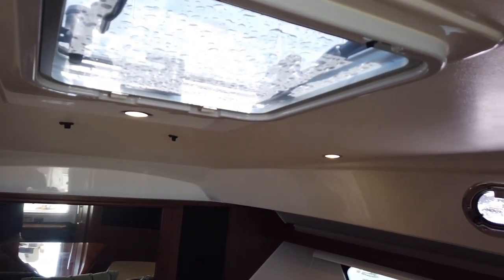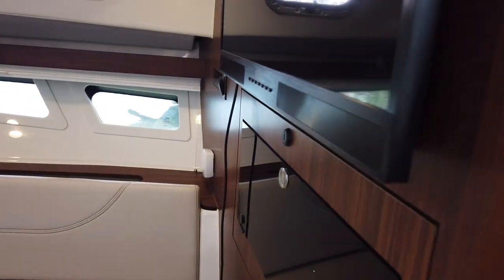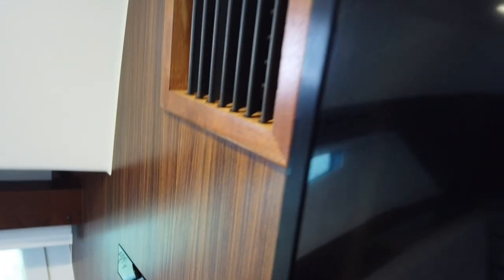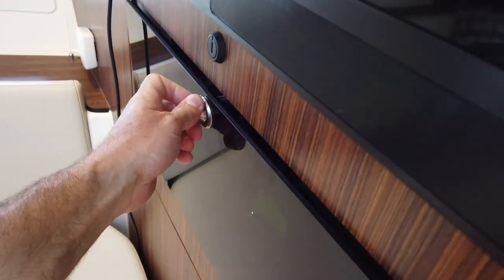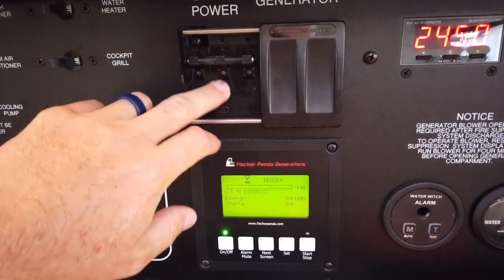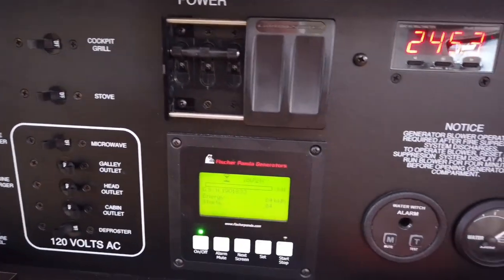Escape hatch, starboard side. TV, and they used to equip these with Apple TV, so that module fits perfectly in this little cubby. You have an AC outlet there, a carbon monoxide detector, and then all of your alternating current systems are here. So we're currently still on shore power. You can see we have the cooling pump turned on. There is no power sharing either. The only real power sharing is going from shore power to generator. So we'd have to turn off shore power and swap over to Jenny.